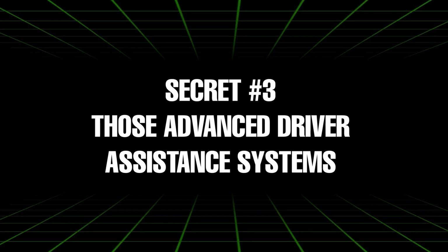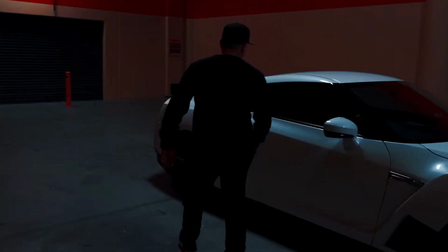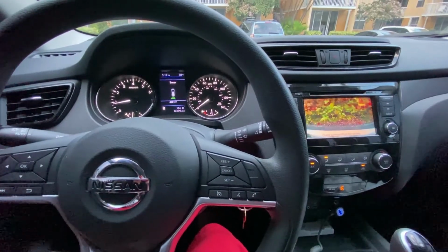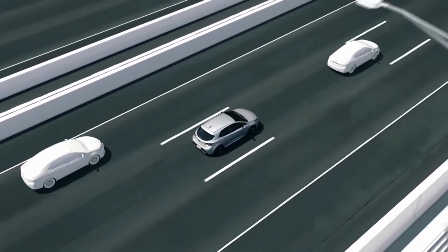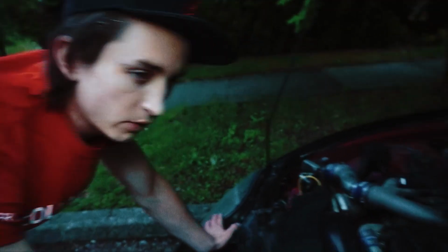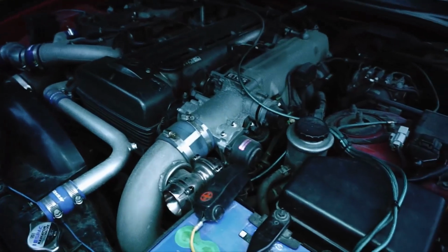Moving on to the third problematic feature, those advanced driver assistance systems. Every new car commercial brags about their safety tech, lane departure warning, automatic emergency braking, blind spot monitoring. But all those cameras and sensors are turning simple repairs into wallet-emptying nightmares.